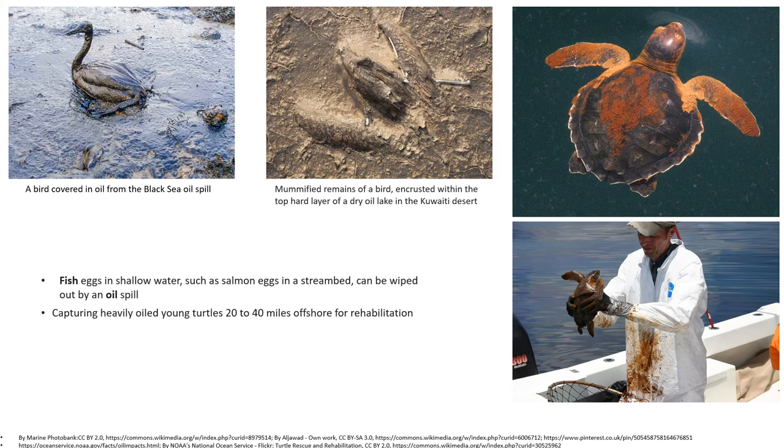Certainly, the oil spills have been creating more losses to the living creatures than the human capacities could ever recover or rehabilitate.